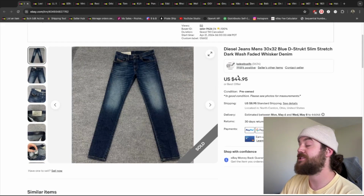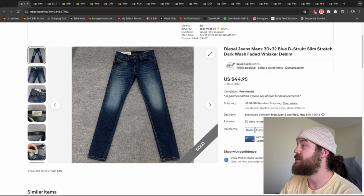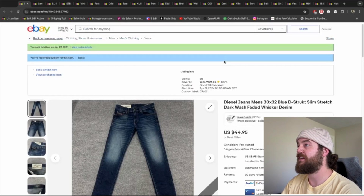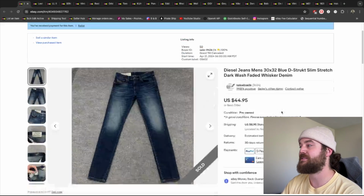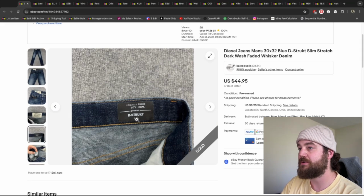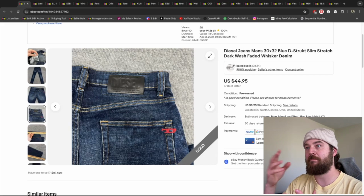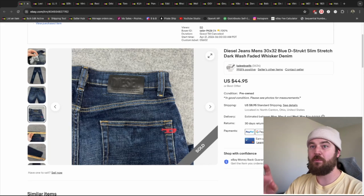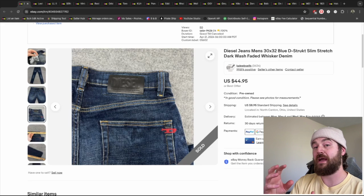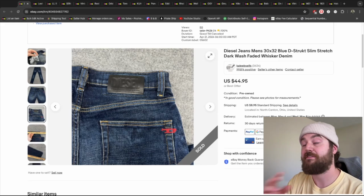Here's another $6 pair of jeans I picked up recently. These were Diesel Destruct, the slim stretch model. They sold for the full asking price of $45 plus shipping and sold in only 6 days. Here's the tag and where I found the model name, Destruct, right there. When you're looking through the jeans at the thrift store, I try to look through so that that back patch is what I'm looking at. And then when I don't see a patch on the back right hip, then I look inside for the tag or look at the button to find out the brand.